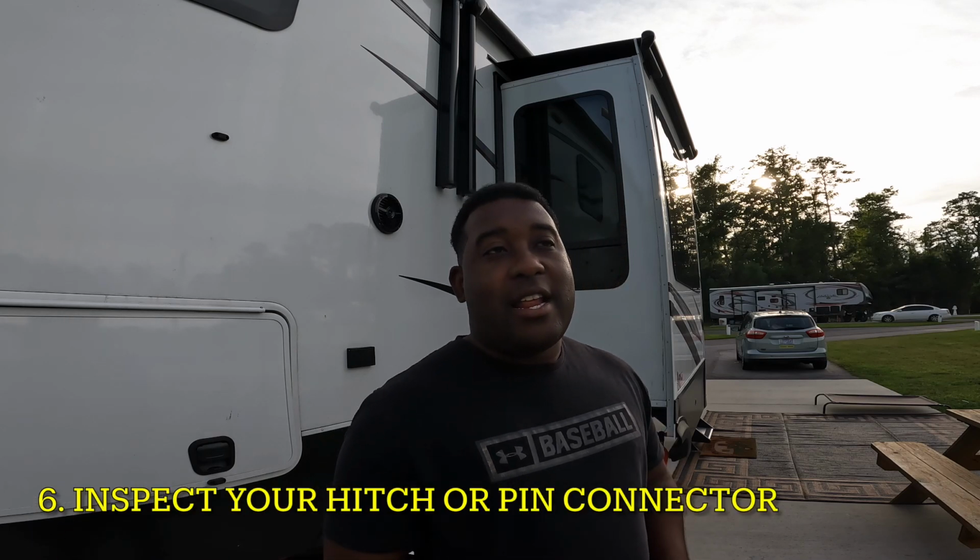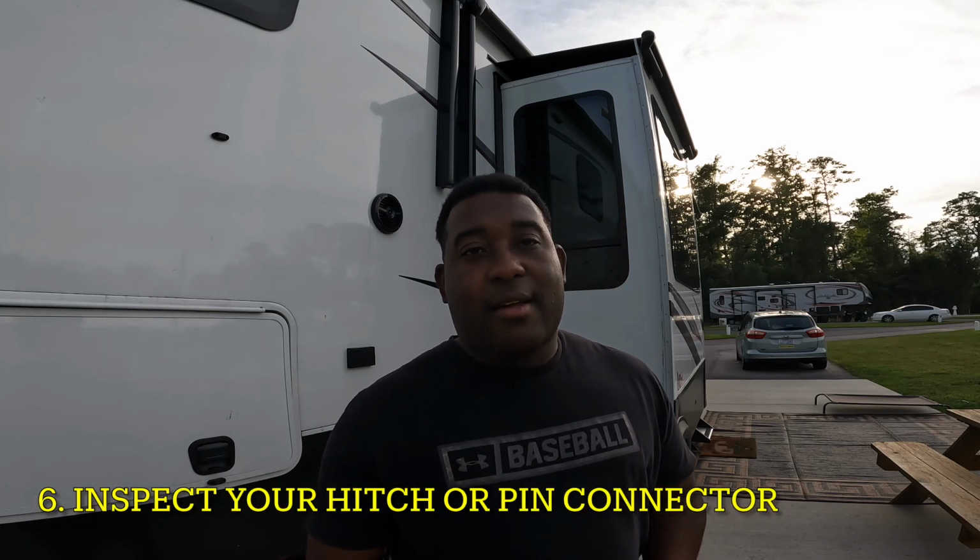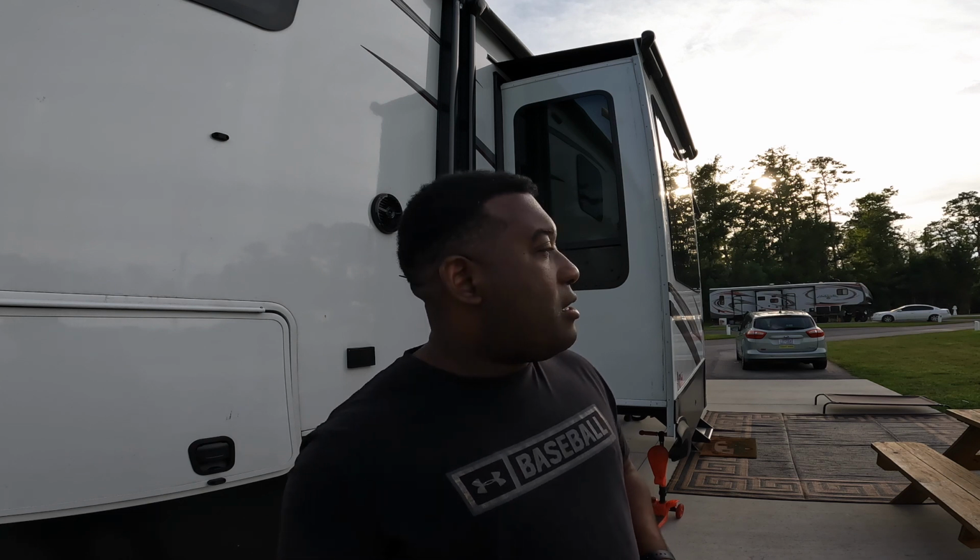Inspect the hitch. Now you see me here inspecting the hitch. Yes, I'll look in, of course it's not greased or anything, but just make sure there's nothing crazy going on with our hitch. Make sure that all the connectors for the hitch and truck are solid, the pins are in, if you got this type of hitch, and to ensure that there are no cracks, or over wear and tear from the hitch.